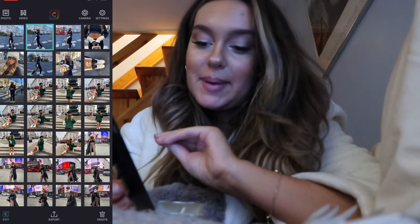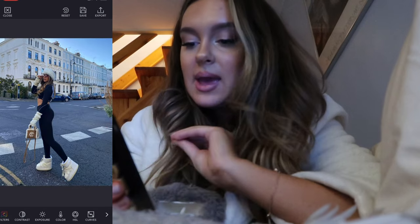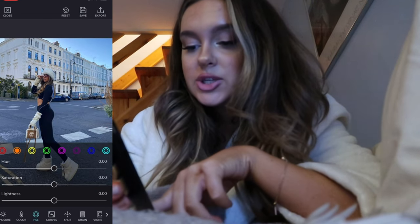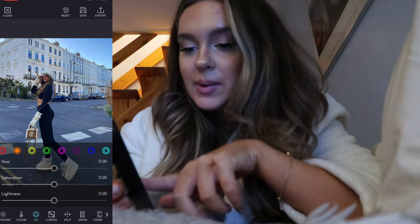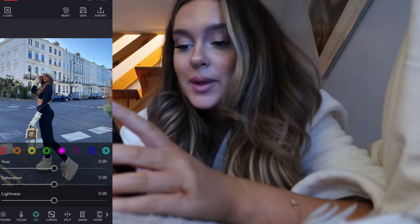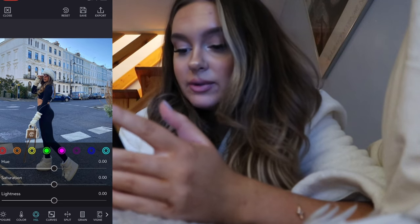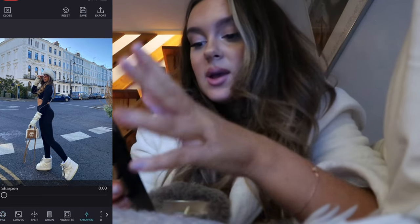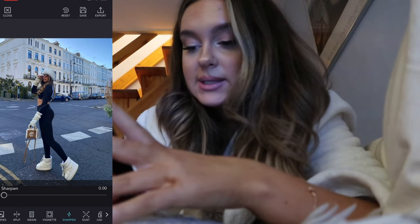I just feel like it is the best for bringing out colors and really transforming the image. You can do loads of things like contrast, exposure, saturation, color. You can do HSL where you can really bring out a pink if you've got a pink outfit on. You can really make the pink pop. There's just so many things that you can do with each of the different colors. You can add grain if you want more of a vintage vibe. You can add dust. So yeah, there's those different options you can do with this.